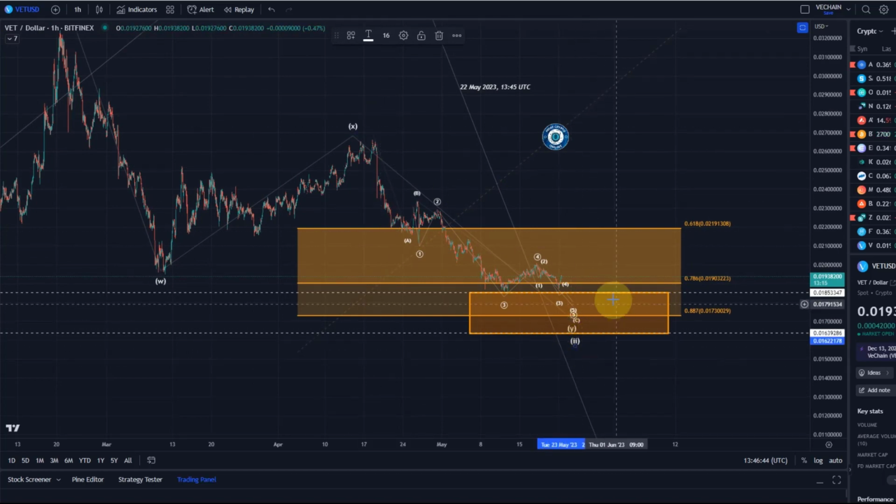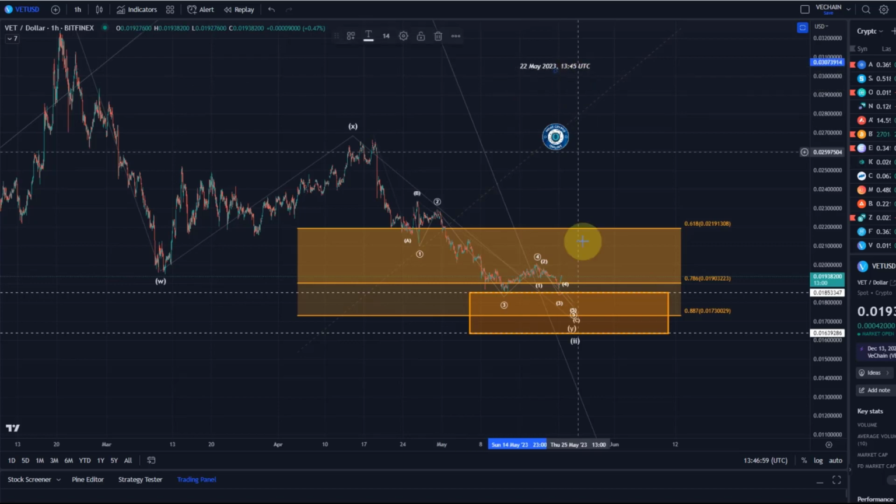And as long as we're holding, ideally, the 1.9 cent level, ideally we don't want a sustained break below that. If we hold 1.9 cents, we can still expect a third wave rally with fairly high likelihood, but we're obviously challenging that scenario at the moment.